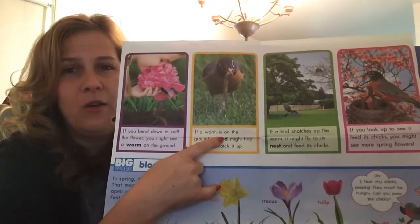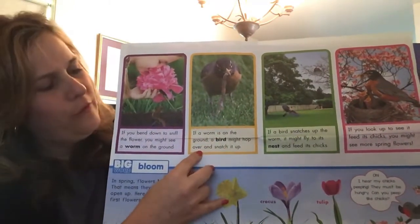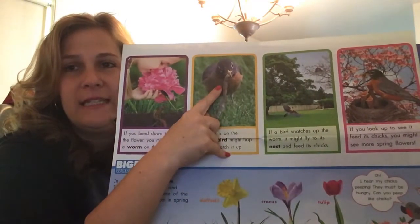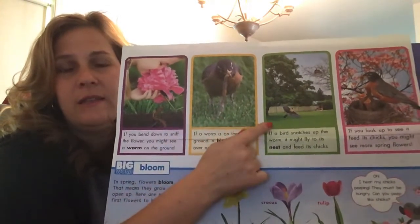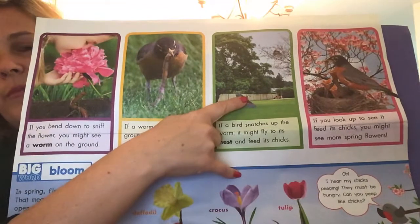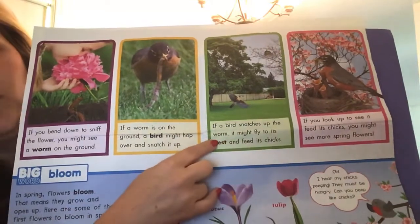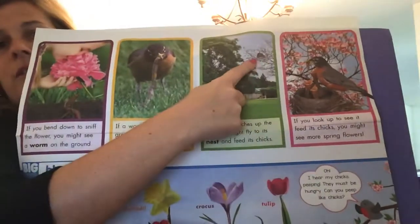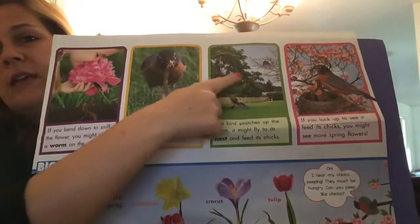If a worm is on the ground, a bird might hop over and snatch it up. I think this bird needs to feed his baby chicks. So he is getting the worm to feed his baby chicks. Because in the next picture, you can see the bird with the worm. If a bird snatches up the worm, it might fly to its nest and feed its chicks. Look, there's a nest up here. This bird is going to feed his chicks.